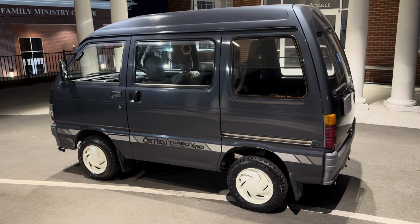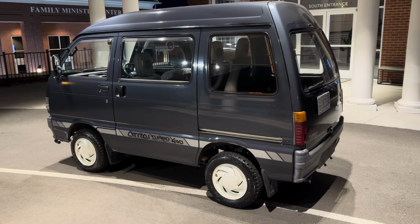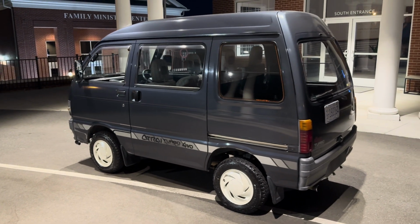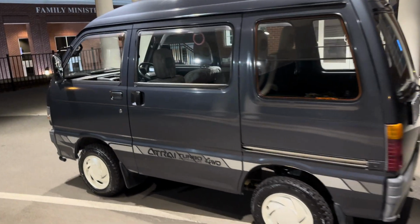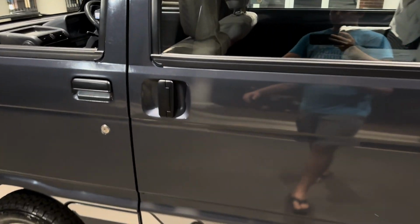I do believe that the headlights and taillights and all that are the same as the other Daihatsu Atrais, so if you need a replacement for that, still not too difficult. So yeah, let's go ahead. We'll take a look at the inside. Like I said, there's really not too much to go over as far as imperfections, other than that one thing.